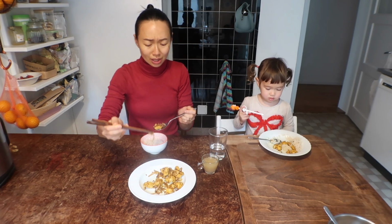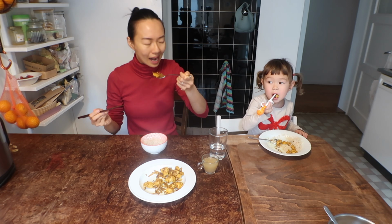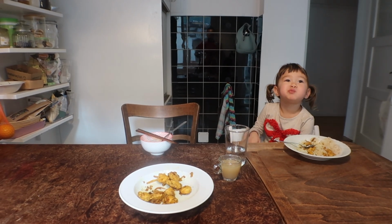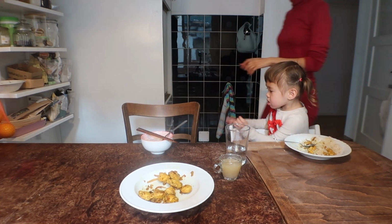Yummy! Such a delicious way to get turmeric into the body. Anti-inflammatory. This was very good. Yeah, I love it too. I'm glad you approve.